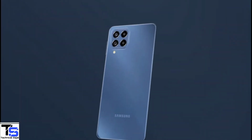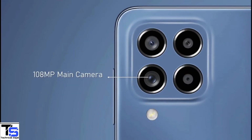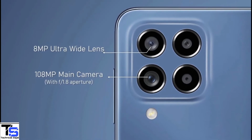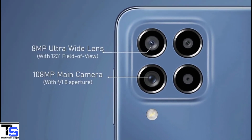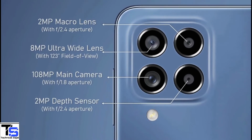As per the optics, the Galaxy M53 features a quad camera setup in a squarish module at the top left corner that houses a 108MP main camera with a 1.8 aperture, plus 8MP ultra-wide-angle lens with 123° field of view, plus 2MP macro and 2MP depth sensor with f2.4 aperture.